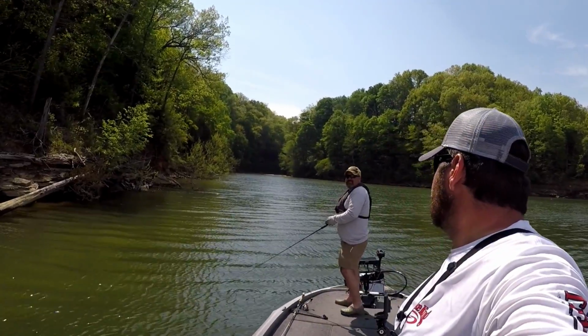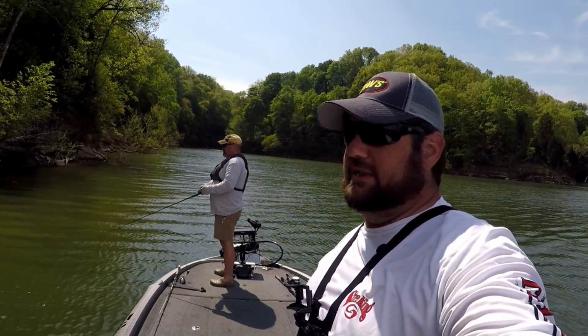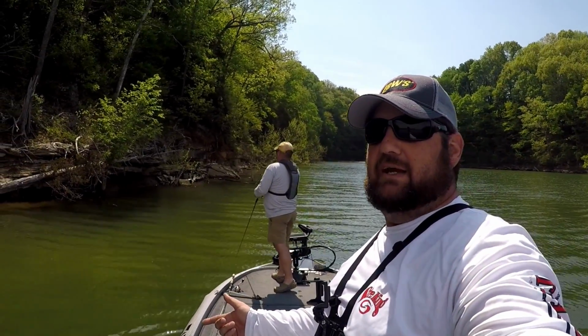Lower end of the lake, you can see 6 foot down. Upper end or lower end? Lower end towards the dam, you can see about 6 foot, and then of course, I guess it gets muddier up toward the river, right? Yeah. So it's about 67 degrees right now.